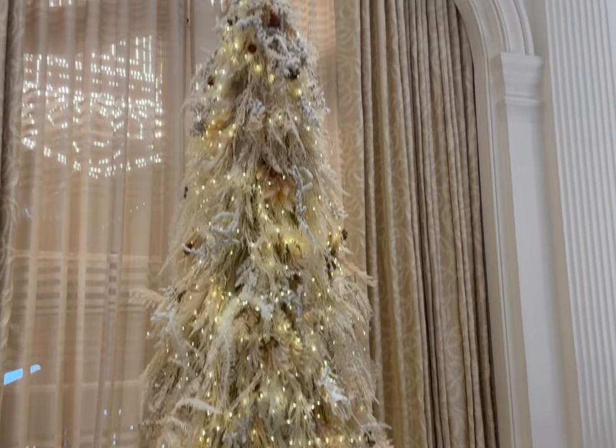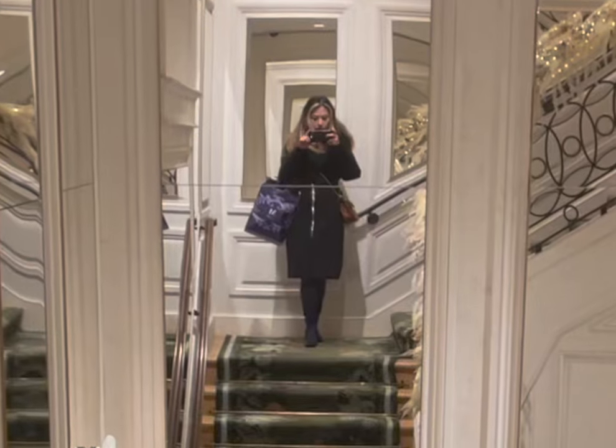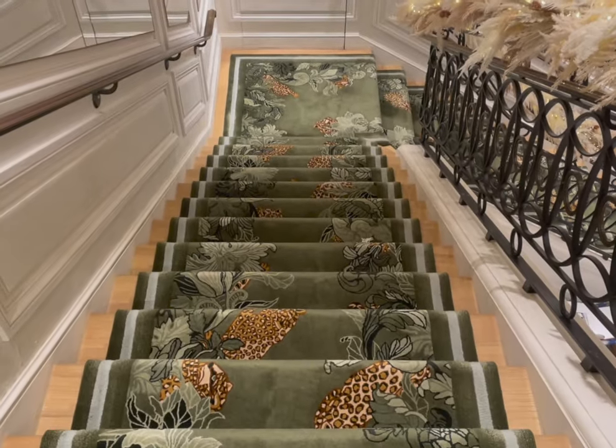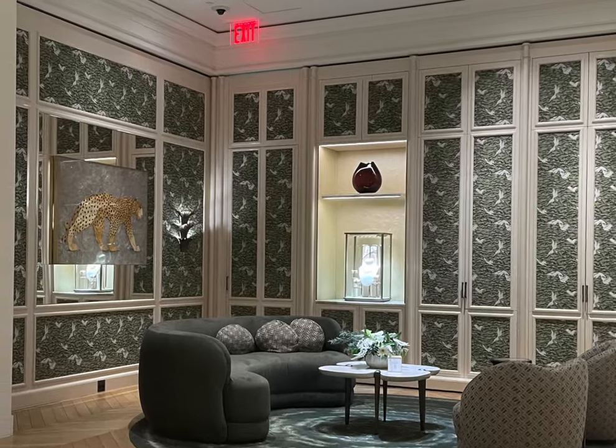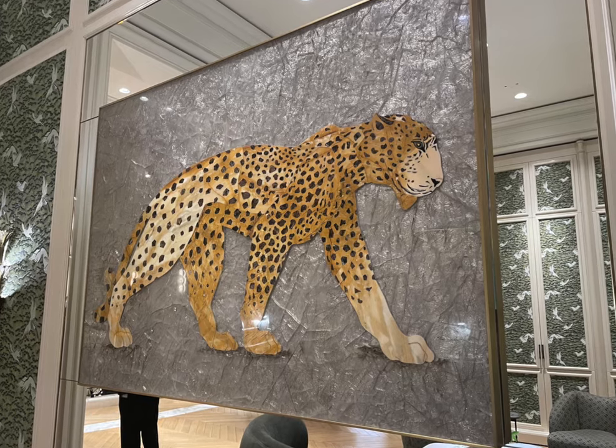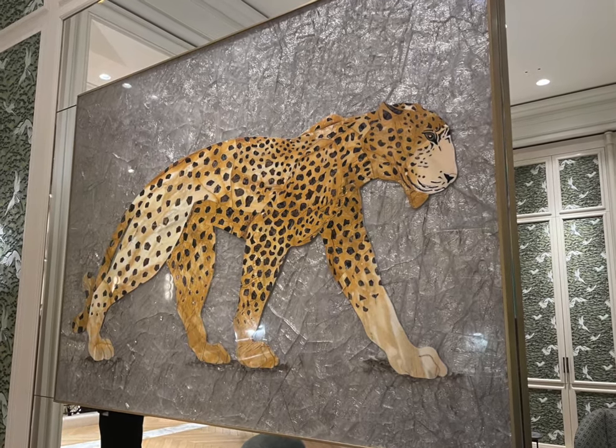The Panther collection is probably the most recognizable high jewelry collection that Cartier created. Therefore, it is not surprising that there are traces of the famous design everywhere in the decor. Check out this panther painting. Isn't it gorgeous?